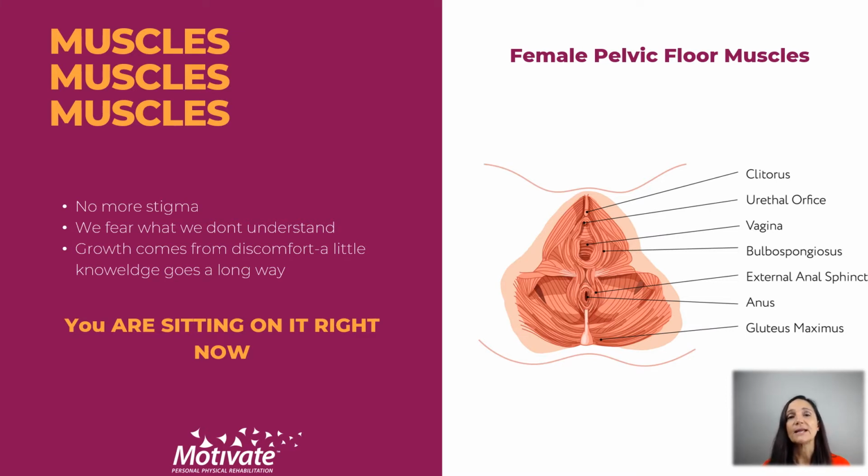When we take the skin and the hair out of the area where the genitals are, we will see that they are muscles. So this picture is female. The male really is pretty much the same. The muscles have 5 different functions, and they are essential for your high quality of life and overall function.